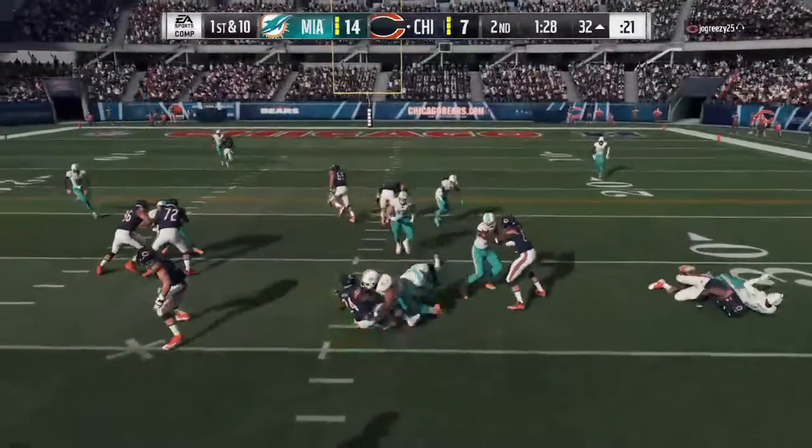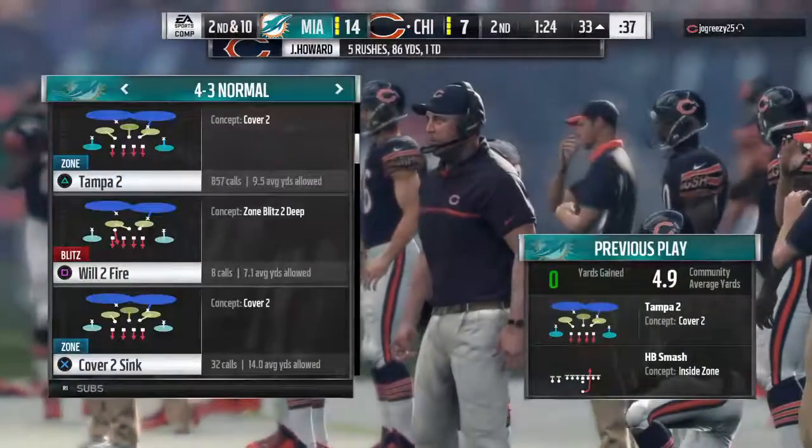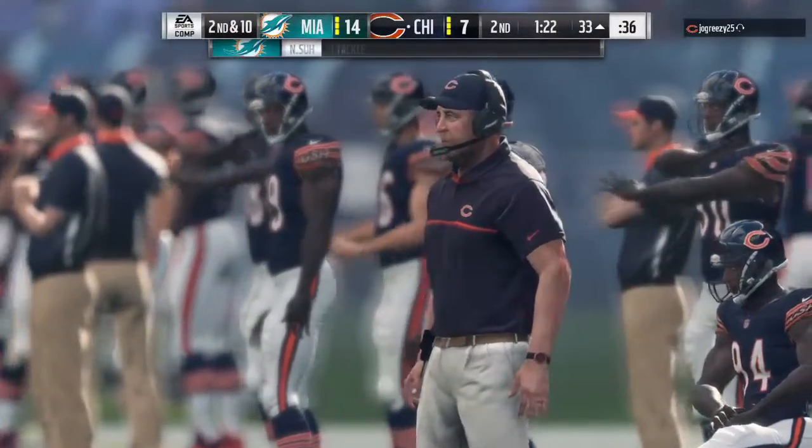Trubisky with the give to Howard. And nothing doing. He's immediately taken down at the line of scrimmage. No gain on the play. It'll be second down.